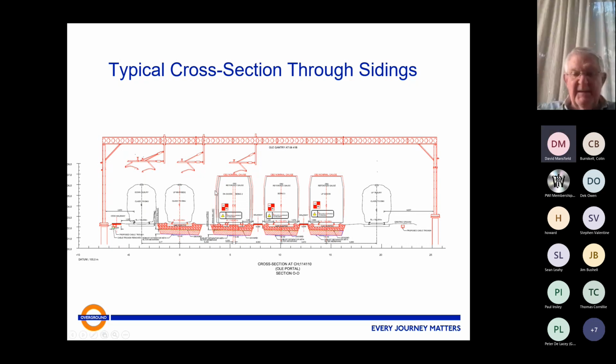This is towards the west end of the yard. There is actually another siding that sits between the up Riverside and the Down Goods, which is a head shunt to store crippled wagons on.